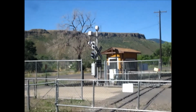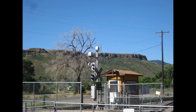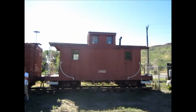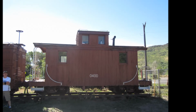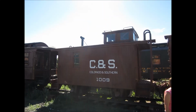At the entrance to the museum is a wig-wag crossing signal which swings back and forth, which is used with a Union Switch and Signal teardrop bell. This is Rio Grande Southern Caboose number 0400, which has no logos and was formerly used on the Georgetown Loop Railroad. Colorado and Southern 10009 was built in 1880 as Denver South Park and Pacific number 76.